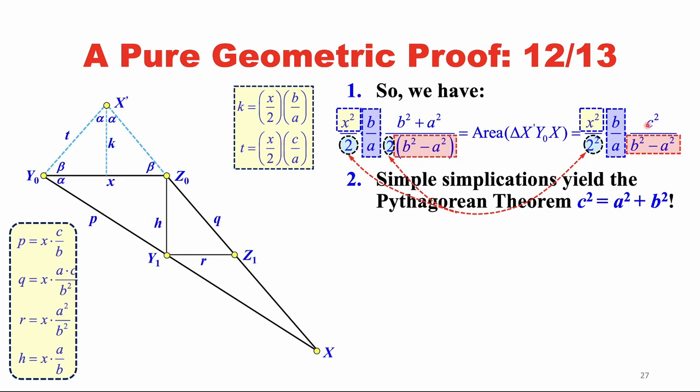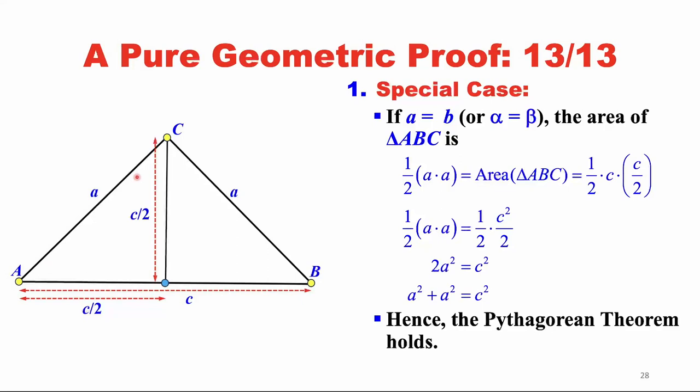Now we have to deal with the special case. When a and b are equal, so the angle alpha and angle beta must be equal. The area of ABC can be computed as a times a divided by 2. Or it can also be computed as c multiplied by the length of the altitude, which is half of the hypotenuse. That is c over 2.